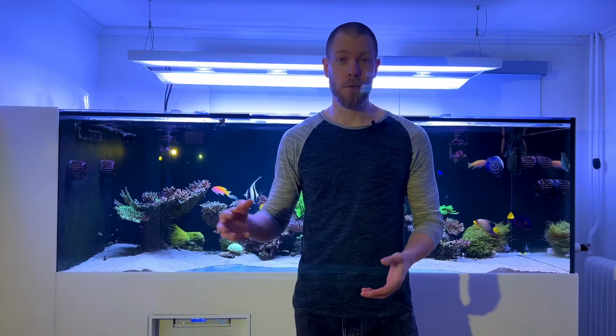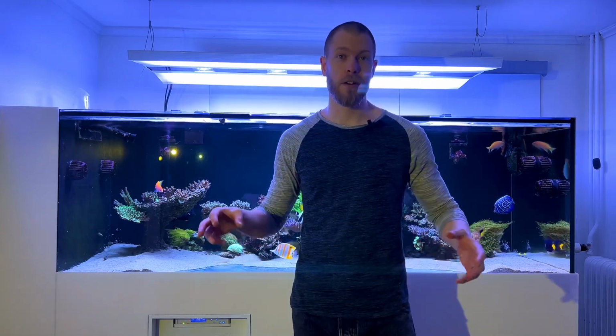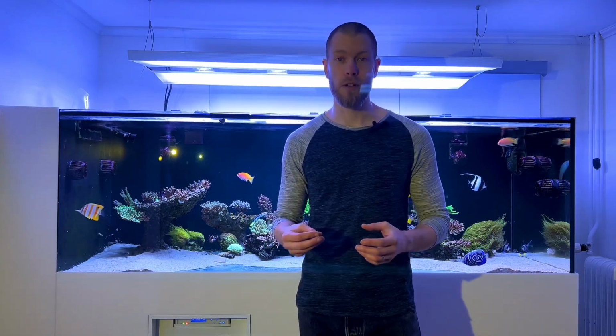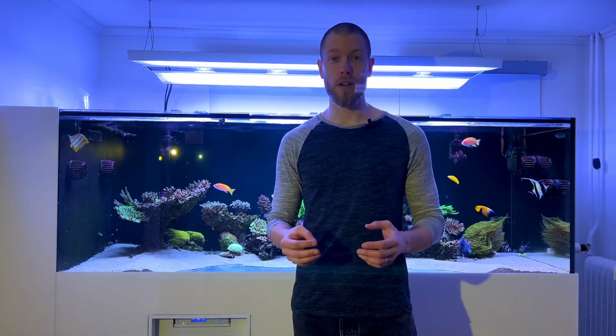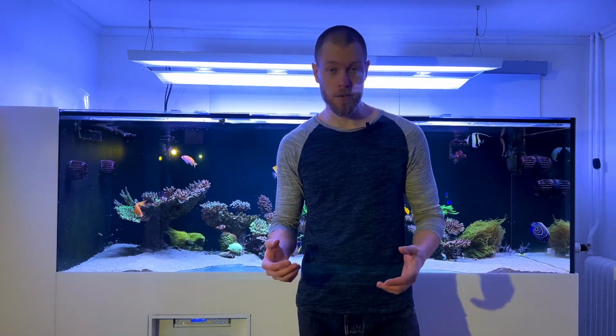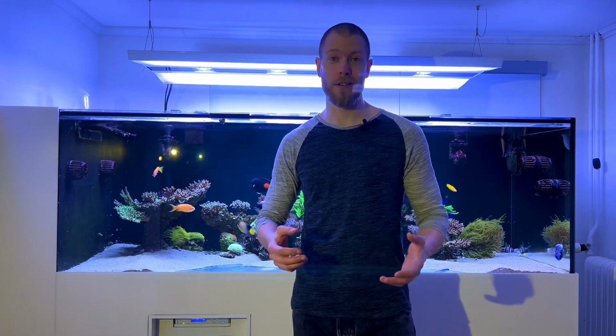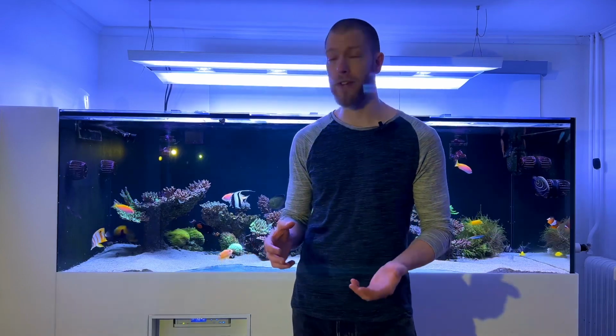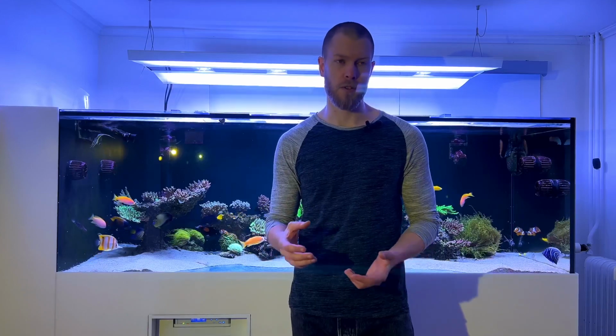The thing was, once I placed the MP40s here, all the corals got a massive amount more flow. They were really happy, which kicked off a growth spurt. The additional growth has made it so that they're now blocking even more flow. So I will have to be adding some more pumps to this tank in relatively short order.